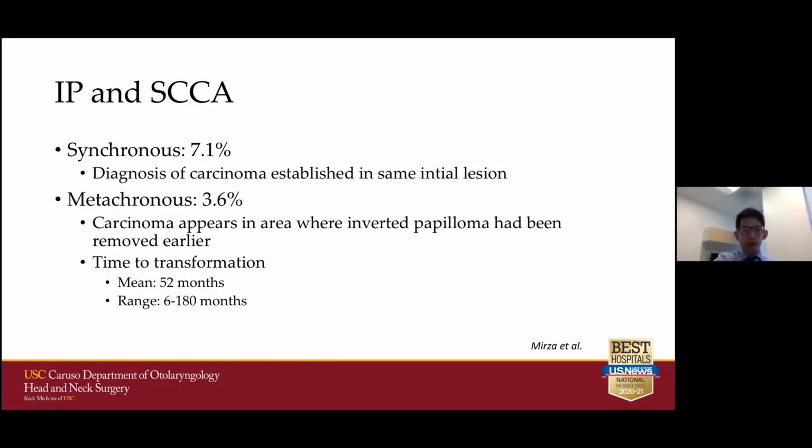And the mean time to transformation in those patients in which they were followed, the mean follow-up was 52 months, with a range from 6 to 180 months. And so that's why we recommend in patients that had inverted papilloma resected that surveillance is performed annually at least for several years to monitor for the possibility of carcinoma developing.